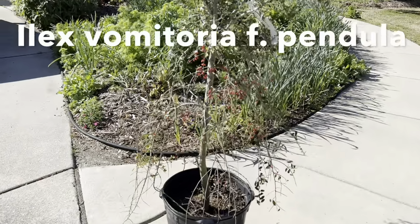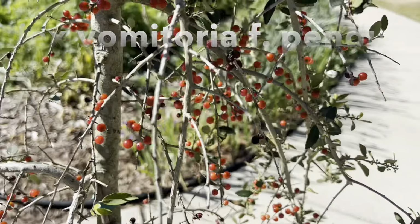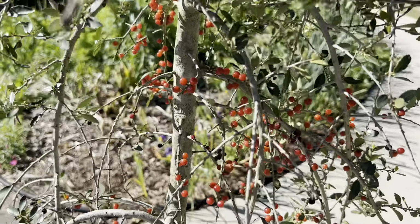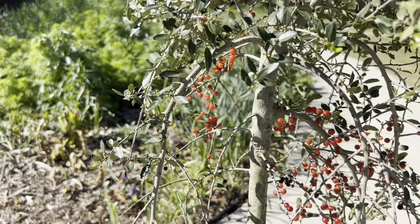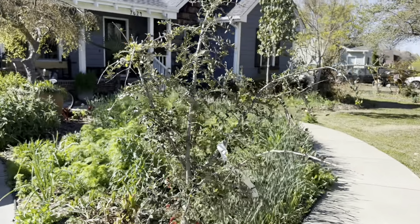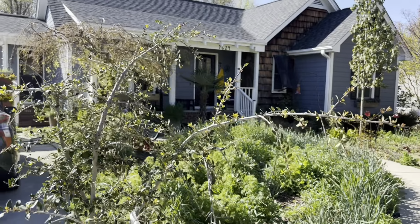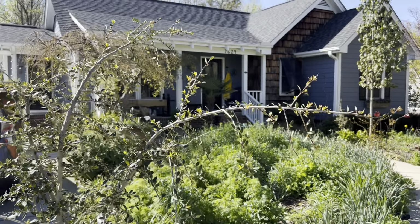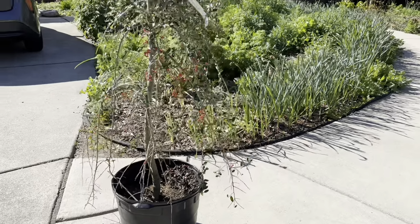So first, let me give you a close-up of this weeping yaupon. I really love the berries. If you've been watching my videos, you know that right around New Year's, I went down to Wilmington, and they had the most amazing yaupon hollies in a garden. And I was like, okay, I have to have those. So I'm really happy to have gotten this one. It's in a 7-gallon pot, so it's nice and big.